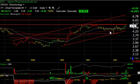IDIX. Yesterday popped out of a little coil. Today it advanced another nickel, but more importantly, the volume surged today to 1.8 million shares. That's the biggest volume since mid-April. And if we do get to this 535.37 area, I'm looking for a move to 6,610 and then up to about 7 for IDIX.